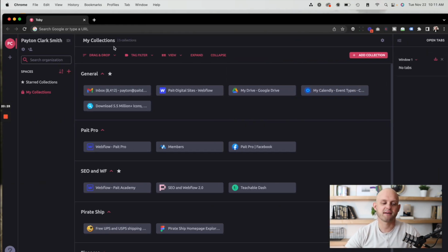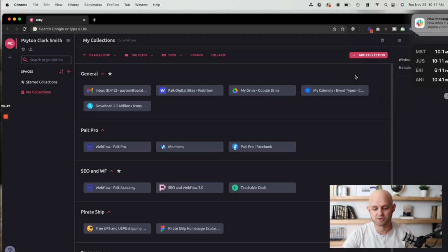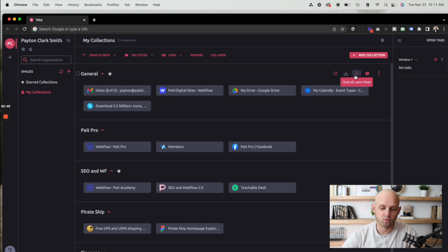And then another thing that I've just implemented, because I have team members and clients in several different time zones, is up here under my notifications. I have this little widget that is going to tell me my time and then the time of my different team members, Justin, Eric, Anil, and then everybody else seems to be on similar time zones. But this is a really cool way just to make sure that you're on top of time, team, efficiency, calendars, schedules, timelines, deadlines, everything that you might need.